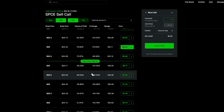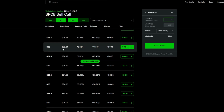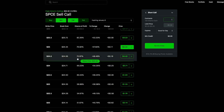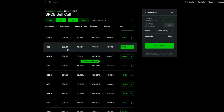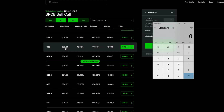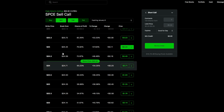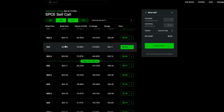To further understand this, as I mentioned before, the share price of Virgin Galactic is currently $24.32, and our break even is $25.34. So if the price does go up there to $25 plus, we still get a massive profit overall. In this example, we would take the break even of this contract, which is $25.34, and we would deduct the current share price, 24.32. So it would be $1.02. But once again, we're multiplying by 100. So this would equate to $102 of profit if we happen to choose to sell this stock or are forced to sell the stock.